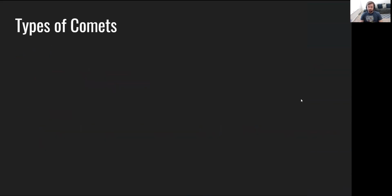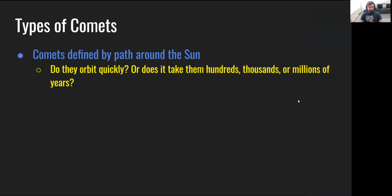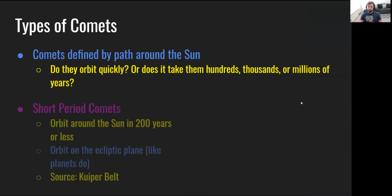Now we have a couple types of comets. They're defined by how they go around the sun. And it mostly comes down to, do they orbit quickly or do they orbit slowly? If they orbit quickly, we call them short period comets, meaning it takes them a short period of time to orbit the sun. And it's short in relative terms. These are comets with orbits less than 200 years, which of course sounds like a really long time to us. But remember, in space, time scales are much bigger. The whole solar system took 4.5 billion years to form, and that's not that long.